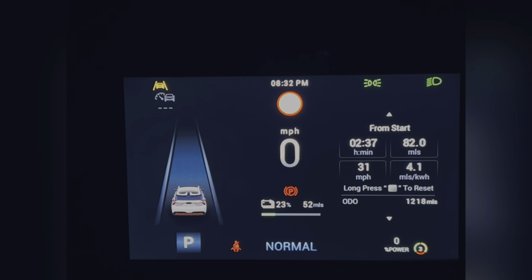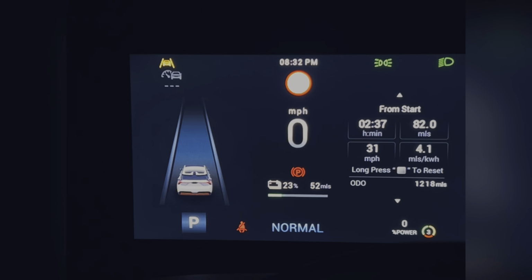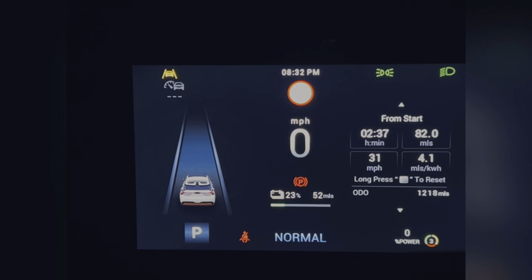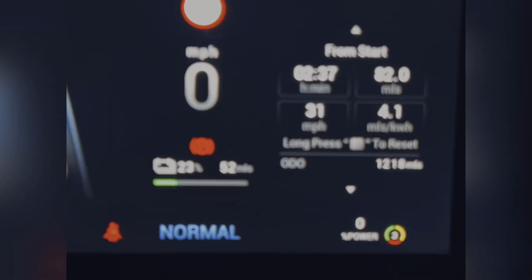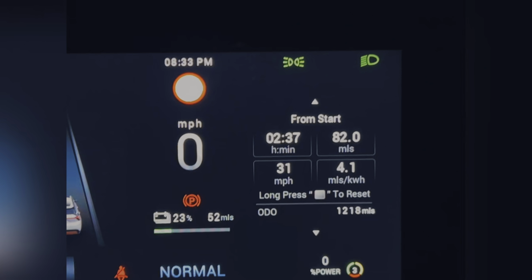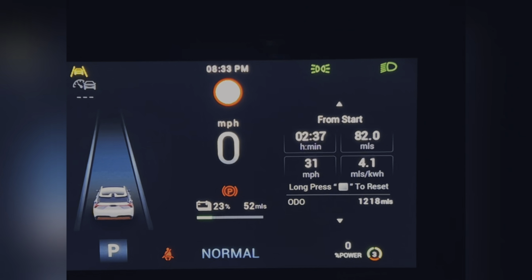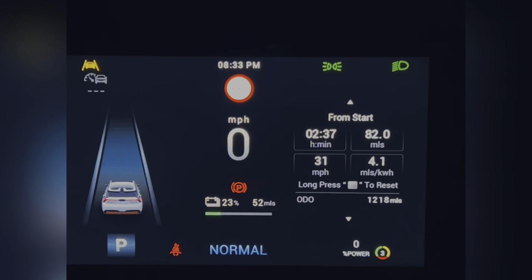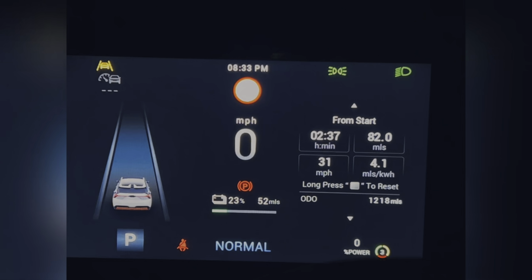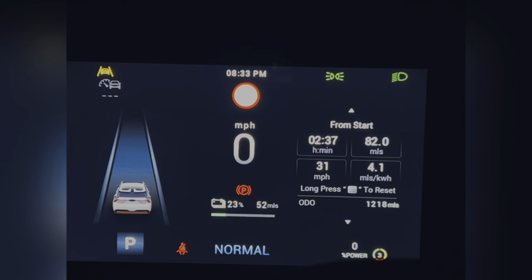So if I say I used 100% battery and I did 170 miles on my computer, if you see, this is from the last charge. Last time when I started from Bath back, it was 4.1 miles per kilowatt hour. Surprisingly, it was exactly the same, 4.1 miles per kilowatt hour, driving there.